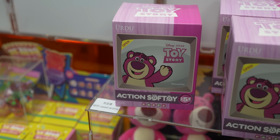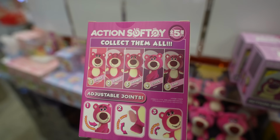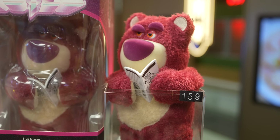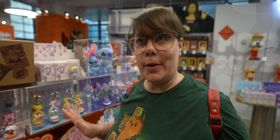Okay, look, there's a mystery box, and it comes with one of 5 different Lotsos. You can get daily, grumpy, happy. Oh, look at it. It's Lotso's secret plan. I have so many cute mystery boxes here, but I'm saving myself for all the Disney related souvenirs when we go to Hong Kong Disney.